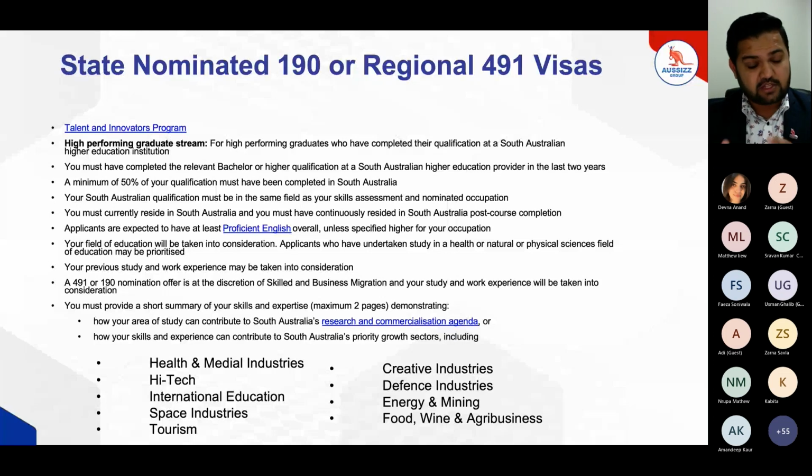Within the last 2 years, you must have completed a bachelor's or master's. The studies can be 1 year or higher. As per the ESSA graduate definition, a minimum of 50% of your qualification must be from South Australia. And you must also have a qualification which is in the field of your skill assessment itself. So you cannot have a different skill assessment and your studies from South Australia in a different field.